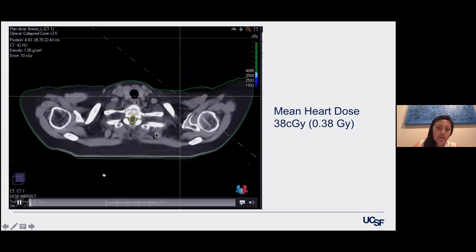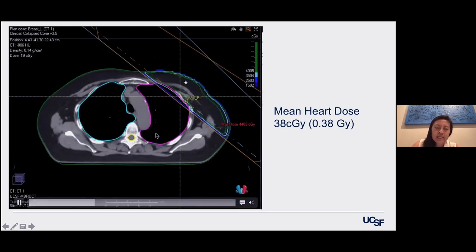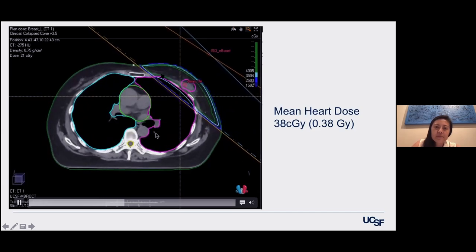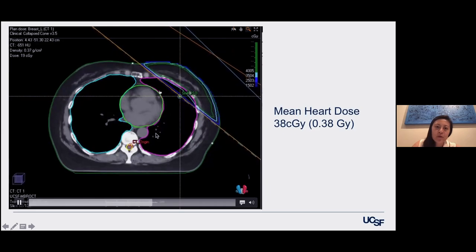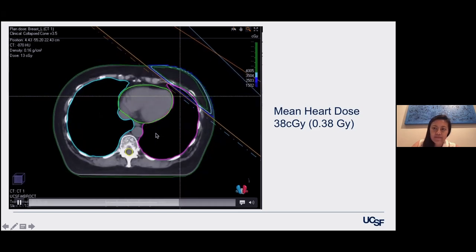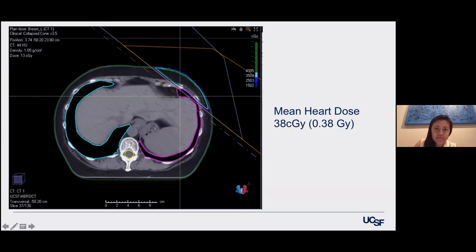I'm going to show you another plan. So same thing, it's going to start to play. And we're going down. And these are the radiation beams. And this is the heart. And you can see the beams are very far away from the heart because with deep inspiration breath hold, we've managed to pull the heart down and towards the middle of the chest. Oh, I'm sorry. This is just the same one. I just played it again.